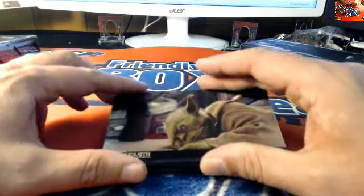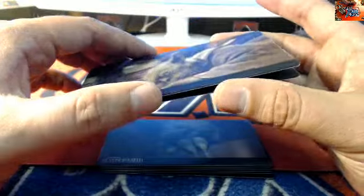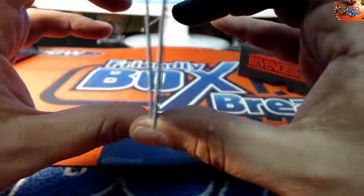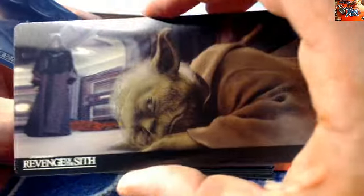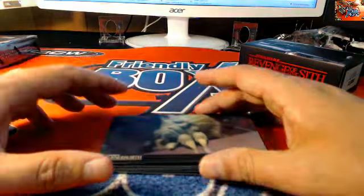And that is Star Wars Revenge of the Sith, everybody. Looking for some big hits, we found some nice art pieces. This one appears to be stuck to the other. There it goes. Oh my gosh.